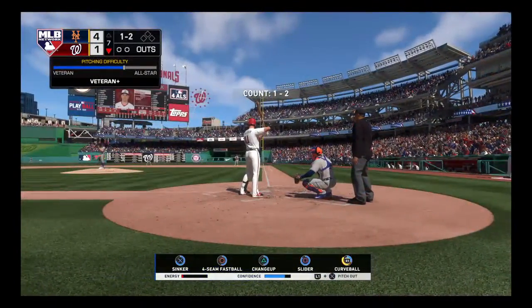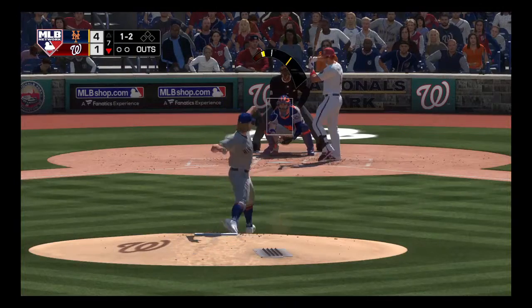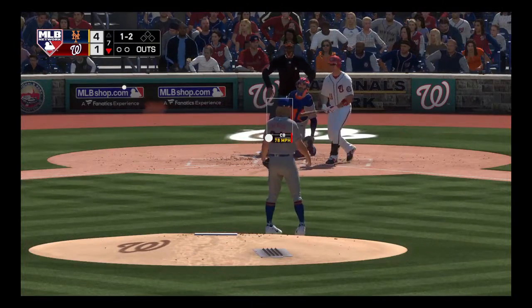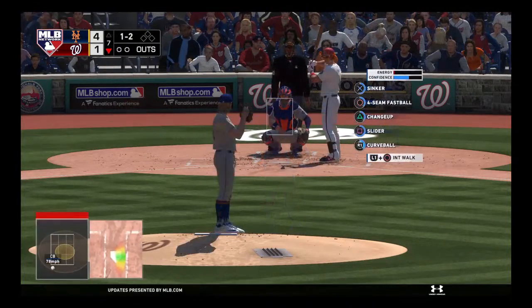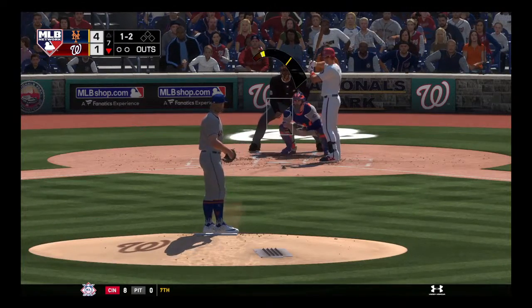Last half of the 7th here. Stepping in, Ryan Zimmerman. He struck out swinging in his last trip to the plate. Out in front of that one, may have been looking fastball. Good job just to make contact. The 1-2 pitch.